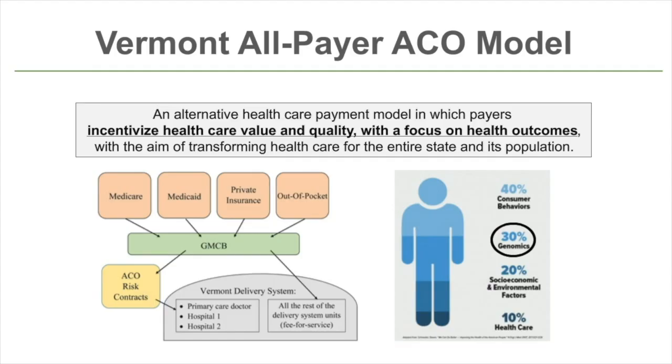We practice within the Vermont All-Payer Accountable Care Organization model, which is a healthcare payment model in which payers incentivize healthcare value and quality with a focus on healthcare outcomes. The overall aim being to transform the healthcare for the entire state and its population.